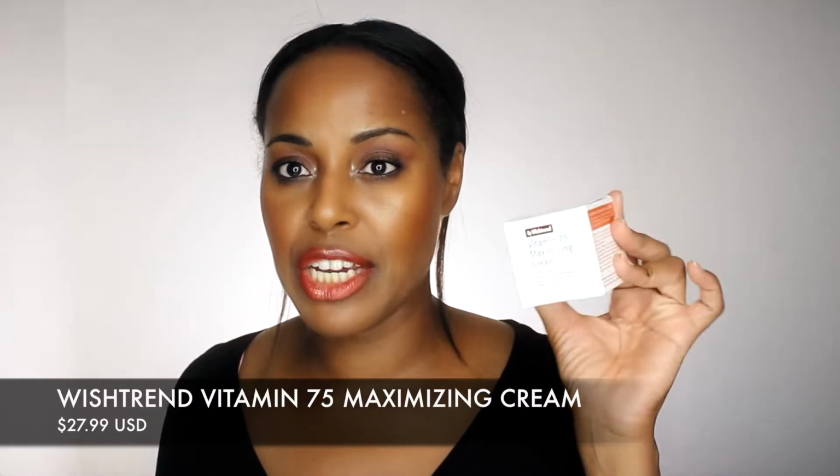Wishtrend also sent me the Vitamin 75 Maximizing Cream. This is the box that it comes in. I'm going to quickly read you this on the side of the bottle. It says the cream contains 75% vitamin water extracted from sea buckthorn trees, which is a vitamin tree, and natural oils that contain vitamin E.